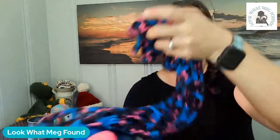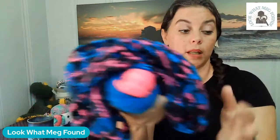Crocheted, it comes up absolutely phenomenal. I am in love with the scarf. Unfortunately, the heat index here is topping out over 100, so it is too hot to wear it outside. But my husband laughs because I wear this thing all the time inside. It's a very soft yarn.